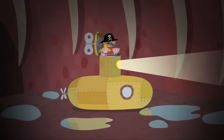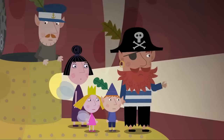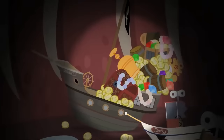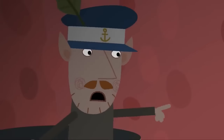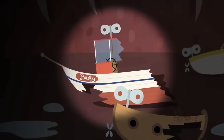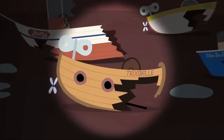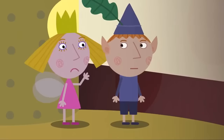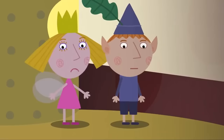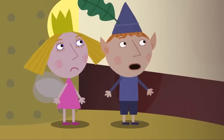It smells fishy! What a pong! Where are we? Look! Me ship! There are more boats as well. It's Bunty! The boat Big Bad Barry ate last winter. That's my old boat, Trixabelle. And there's Fifi. And this Boo-Boo. If all those boats are inside Big Bad Barry, then we must be inside Big Bad Barry.